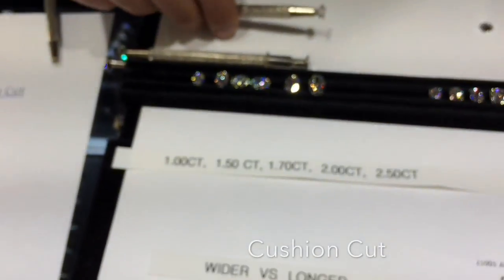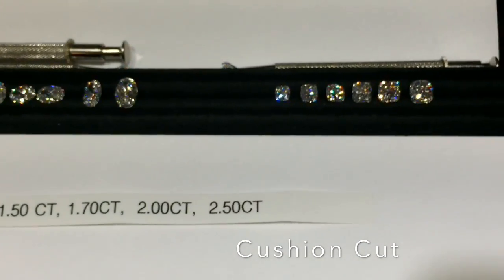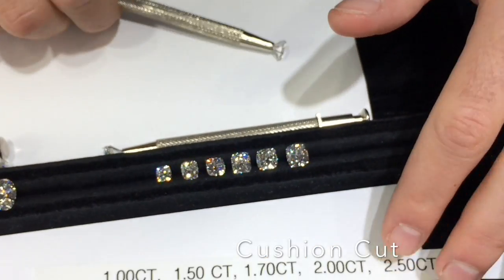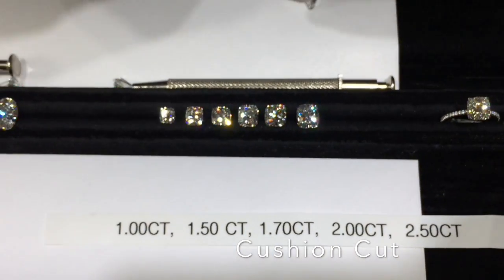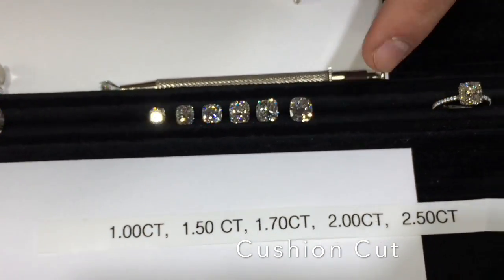Okay, so let's move along. We're going to now talk about some cushion cut diamonds. And we're going to start here again. I'm just going to move this over. Cushion cuts are a little bit trickier than oval diamonds. They're both not so easy to pick, to be honest, unless you're an expert or if you do a lot of research and you see them in person, of course.